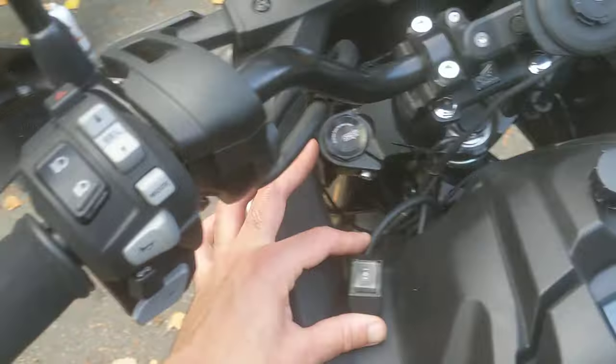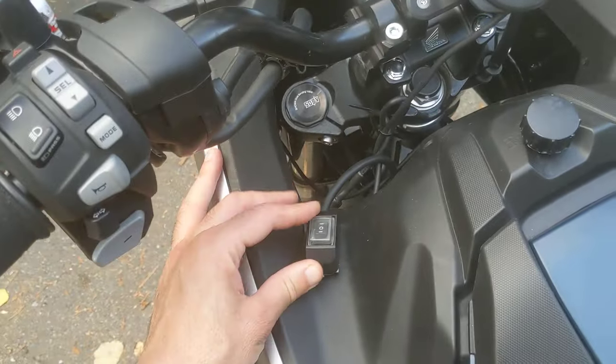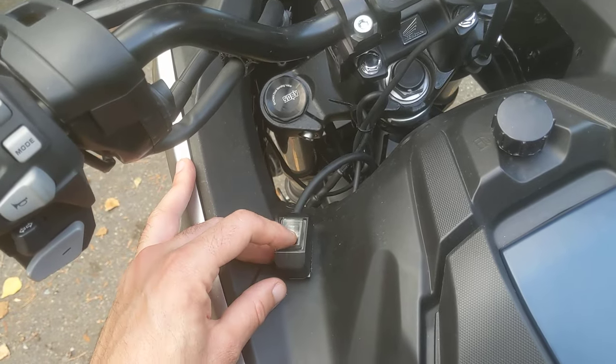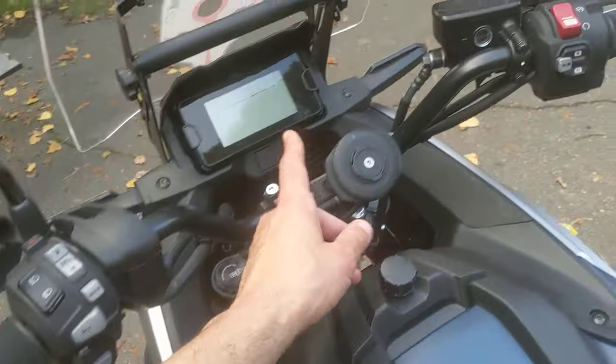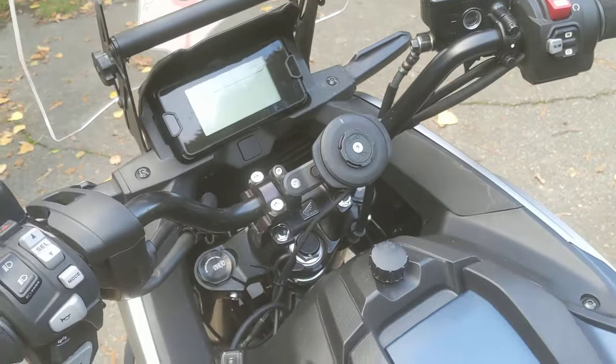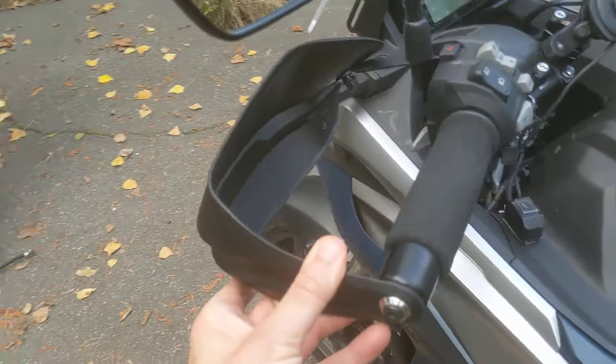Okay, this is that Denali daytime running light switch that I mentioned. That's just 3M dual locked on there. Low, off, and high. Okay, what else? I talked about the wireless Quadlock charger. Got the Givi handguards, hand protectors.